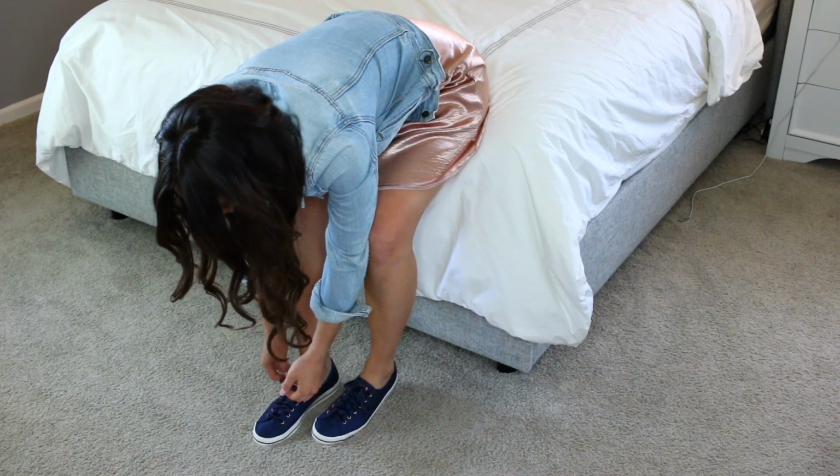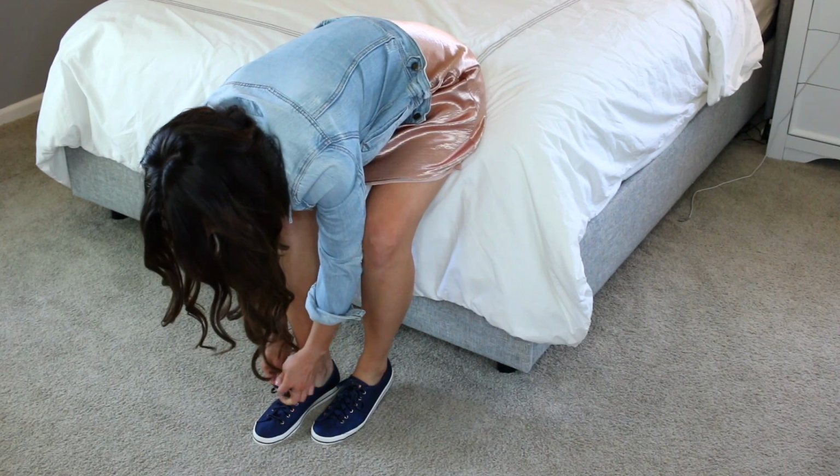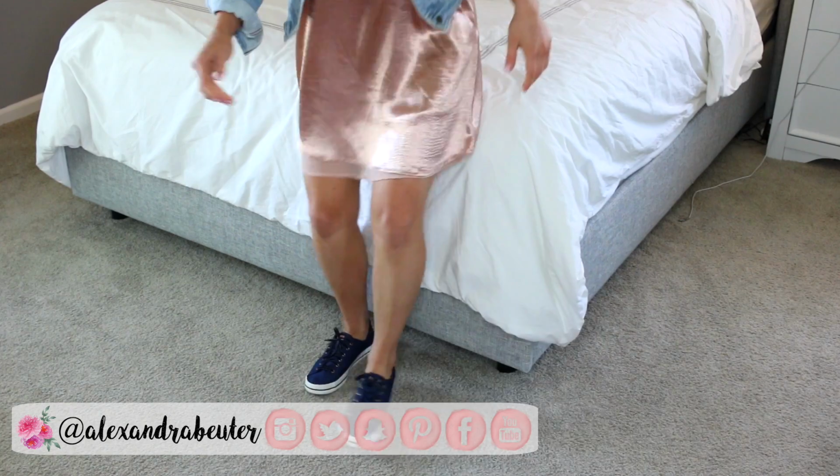And for today's outfit, I'm wearing a pink silky slip dress with a fitted denim jacket and a pair of navy sneakers with rose gold accents. And all I have to do is grab my handbag and then I'm out the door.